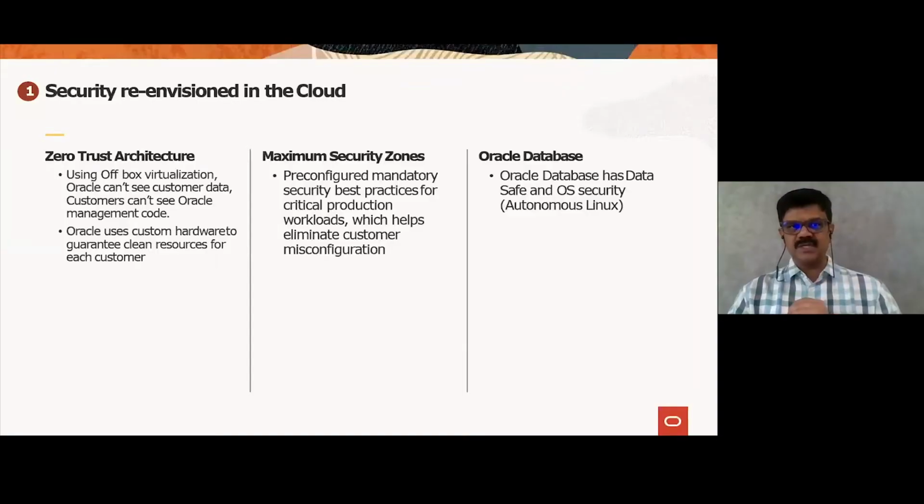And the other thing we do is, when you start using Oracle Cloud and you finish using your compute, when you get away from it, we use a Department of Defense certified wiping technology so that even forensically, data cannot be taken out from that machine and misused. So that's the wonderful nature of the zero trust architecture.